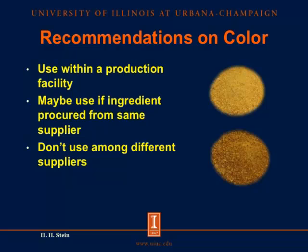So if we use color, it should be used only within the same production facility where particle size and moisture concentrations do not fluctuate, and maybe we can use it if we procure soybean meal from the same supplier and measure color. Then we know that if we get an increase in redness or more brown color of the soybean meal, we can assume it has been heat damaged.